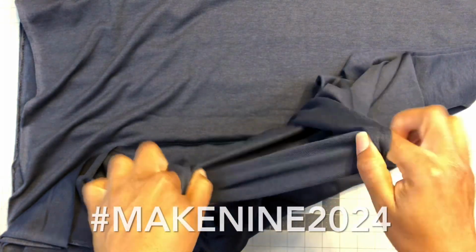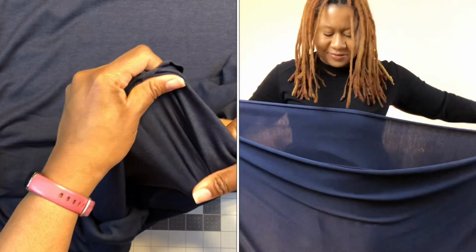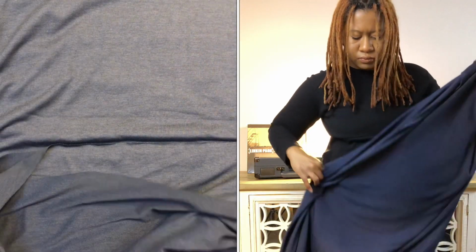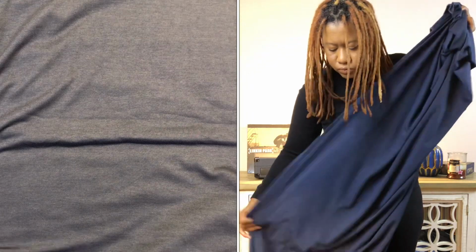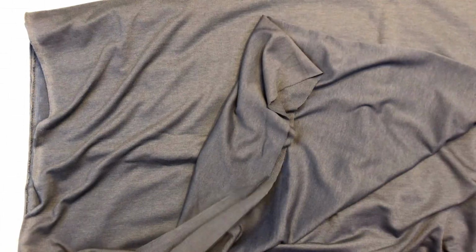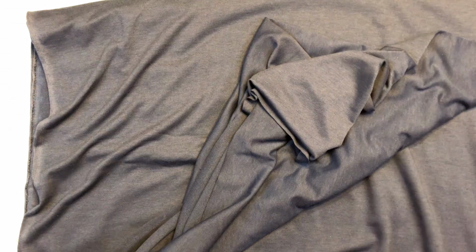The cardigan and tank set that I plan to sew up in this fabric is part of my hashtag Make9 2024 board. It is actually my next project up on the list to complete. So in purchasing these fabrics, I had a good idea of what I wanted to use for each one of them. And even though this French terry fabric is slightly translucent, it's not going to be a problem for the cardigan set. Plus, with it being a darker color, it is going to help camouflage that a little bit.